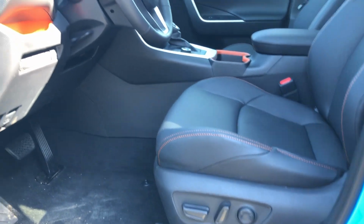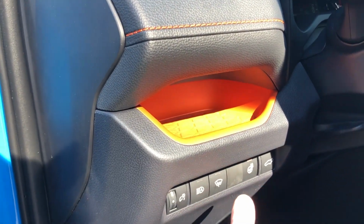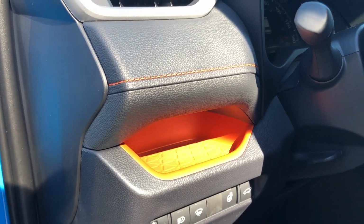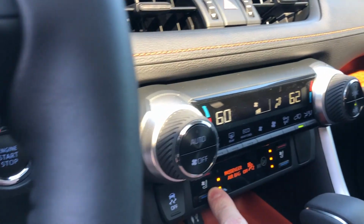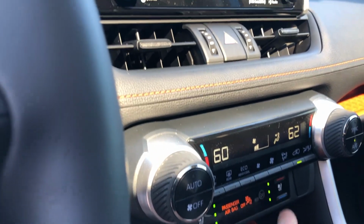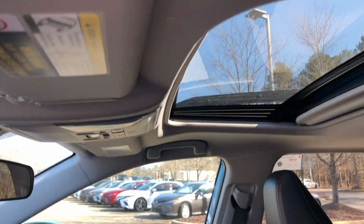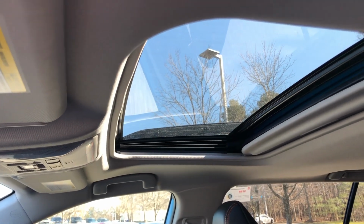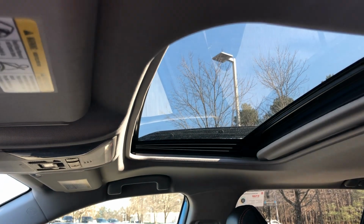Power driver seat. Now because this has the weather package on it, it's going to have things like heated steering wheel, rain sensing wipers with de-icer. There's the heated steering wheel, and then it's also going to have heated and ventilated cooled seats, dual temperature controls. Now, I did want to point out that the moonroof is optional on the Adventure. It's standard on all of the other RAV4 trim levels, XLE and above, but it's optional on the Adventure.